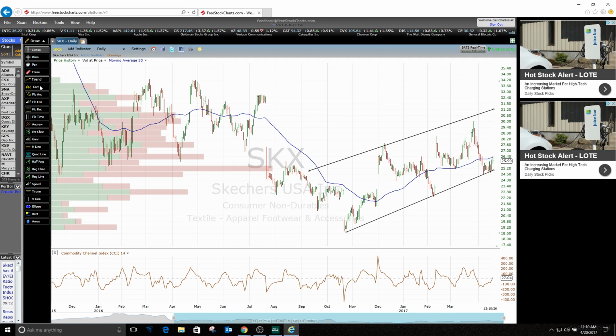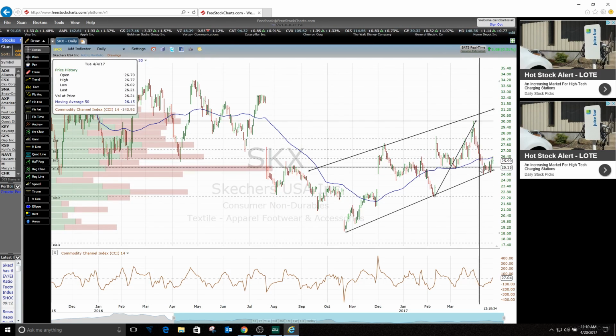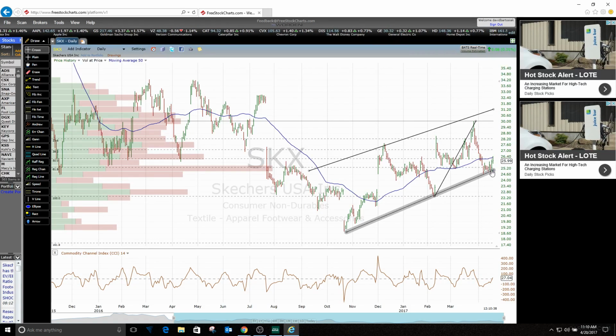But let's draw some fibs. Look at some moves just from here. Let's just go from here to here. And there you go, the 61.8. So right there at the 25. It also happens to be the trend line support. So that's what we've got going on there. Okay. And then the top end of the range all the way up at 30.